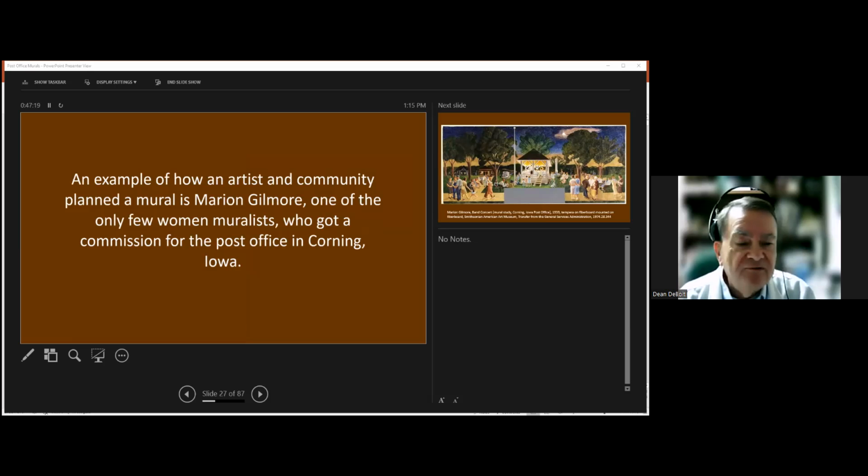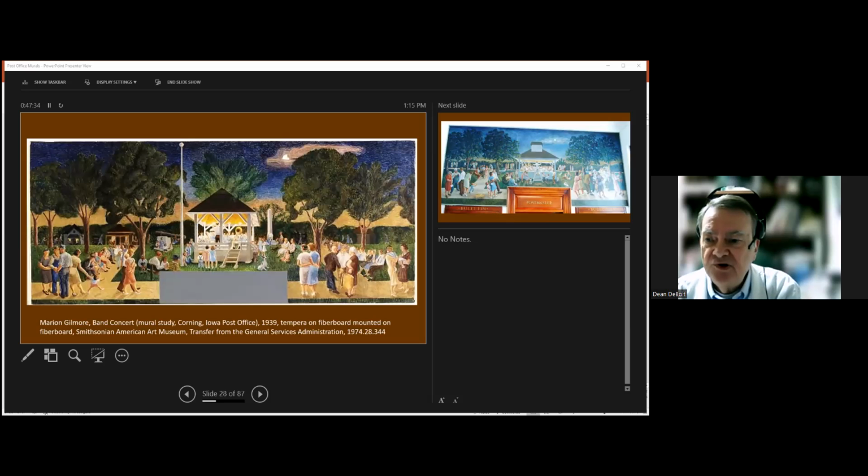Another example of how an artist planned a mural is Marion Gilmore, one of the few women muralists. She got a commission for a post office in Corning, Iowa. And this is her design for the post office. And it has survived. It was called The Band Concert.